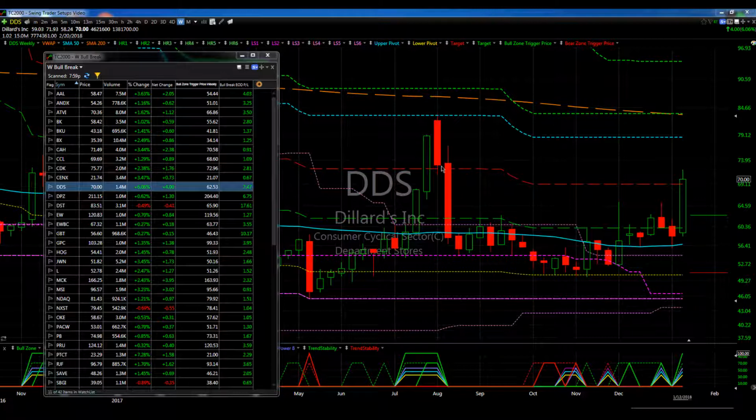And I teach target 1, target 2. Well, this has spent time, and this would be the starting point. If this is your starting point, target 1, target 2. This has spent several weeks consolidating right in here. And when it came into this bull week, the next week it broke out. So basically it did the breakout at my target 1. So that's your starting point, target 1.